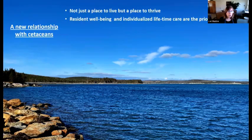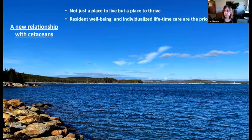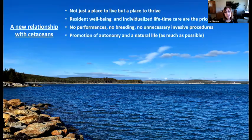Resident well-being and individualized lifetime care are the priorities. And we're going to be talking about some of the ways that we can move back and forth between lifetime care and cetacean sanctuaries and the wild. No performances, no breeding, no unnecessary invasive procedures. Promotion of autonomy and a natural life as much as possible.